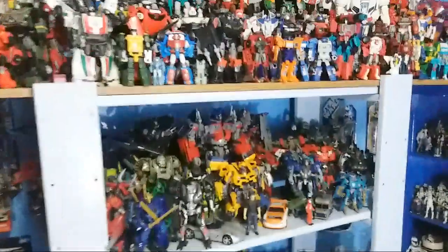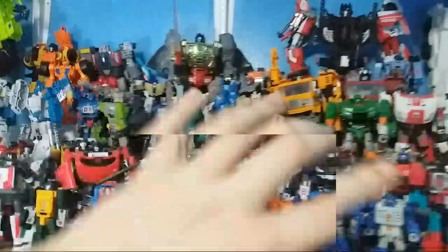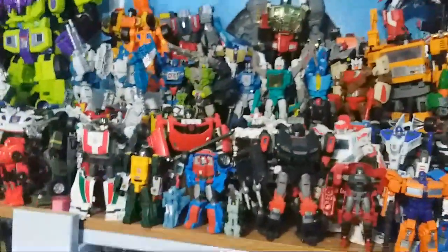The only other MP I do have is Grimlock, but as you can see, I don't consider it a part of my Masterpiece collection. It is perfectly scaled with the classics, so that's where it goes.